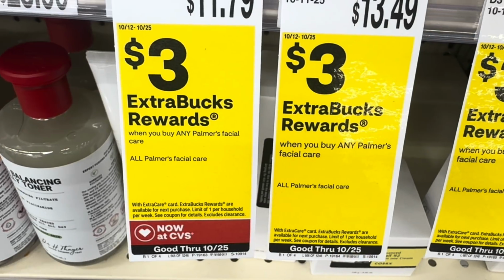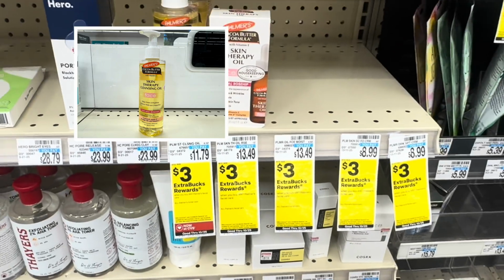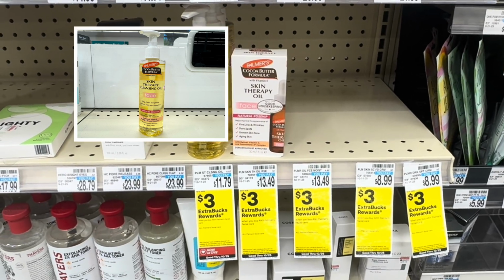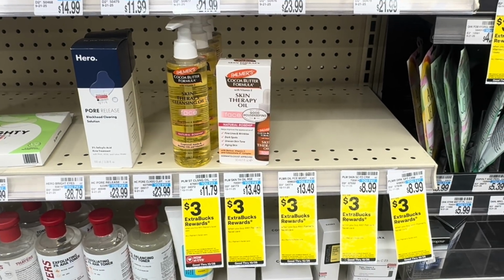My next deal is buy any Palmer's facial care, you get $3 back. Pick up the Palmer Skin Therapy Cleansing Oil priced at $11.79. Pay the $11.79 and you get 3 back, making it $8.79.